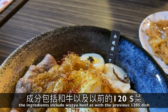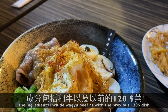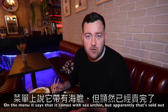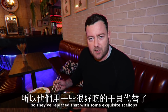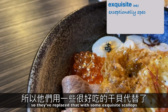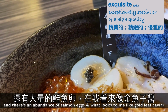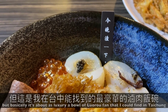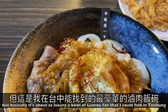The ingredients include Wagyu beef, as with the previous $120 dish, but there's some special ingredients in here that I think bump up the price a little bit more. On the menu, they say that it comes with a sea urchin, but apparently that's sold out. So they've replaced that with some exquisite scallops, and there's an abundance of salmon eggs, and what looks to me like gold leaf caviar, but on the menu it says it's crab's eggs, so maybe I'm mistaken. But basically it's about as luxury a bowl of lorofan that I could find in Taichung.